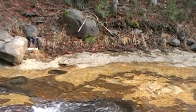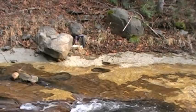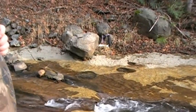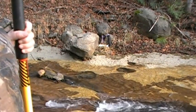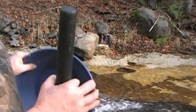It's just... Well, it's right there. It's right off the head of that rock. Oh, there's that rock right there. Okay. Then we're going to dig that one out. We're going to dig out that hole, put it in this pan, and see if we get gold out of there.